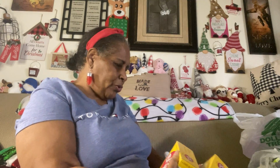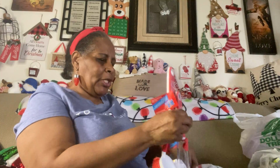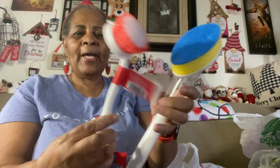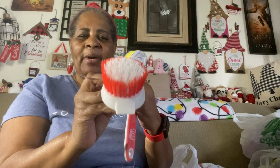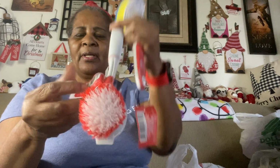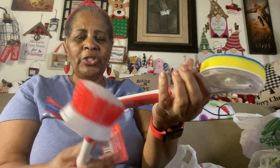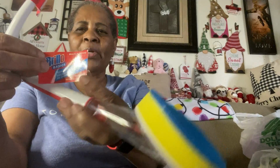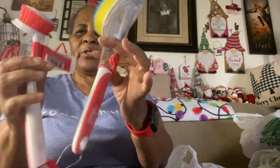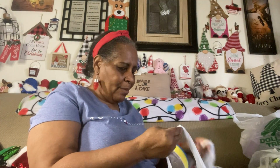And then I also got some cleaning brushes. So I got this Brillo one. It has a little scraper thing there. I wouldn't use that in my Teflon pots, but that's from Brillo. And then this is just that regular one where you put the water in, and it's from Brillo as well. And it's got baking soda on it.